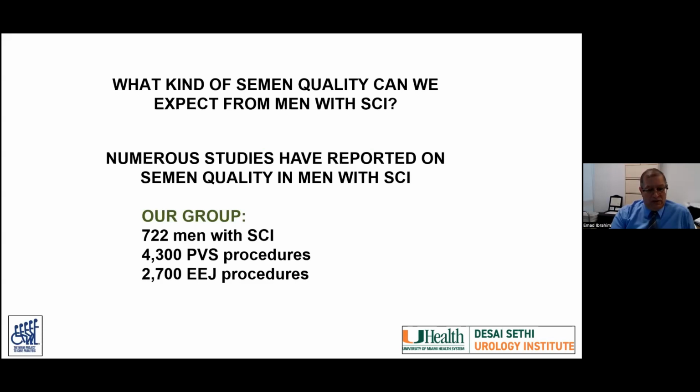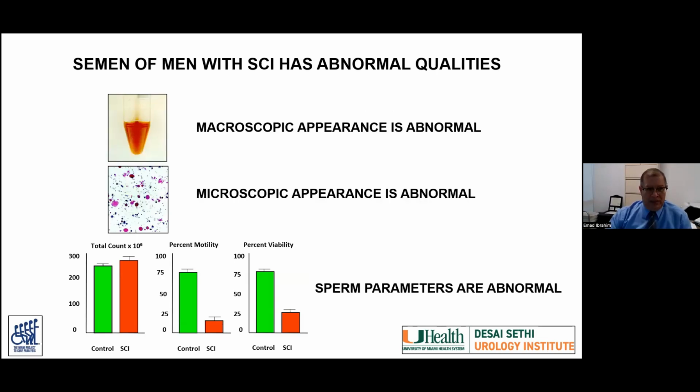So we already found ways to get an ejaculate out of men with spinal cord injury. And in our group here, we have a lot of data points because we have over 700 men with SCI in our database. We perform thousands of PVS and EEJ procedures. So we wanted to look at the quality of the semen that is produced by men with spinal cord injury. Macroscopically, as you can see here, some of them have a different color, and we'll talk about that in the next couple of slides.